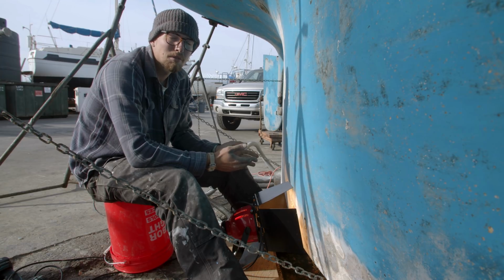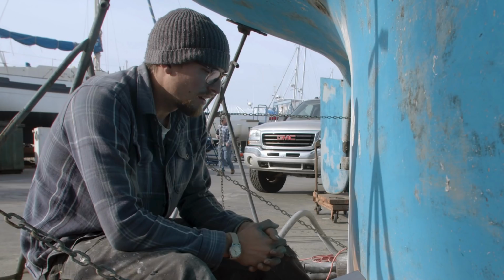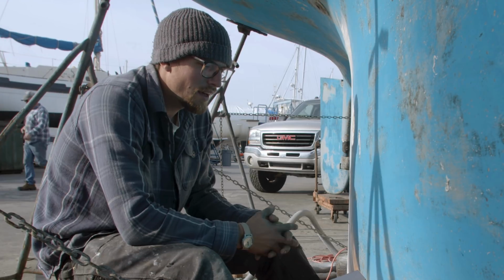So I freaked out, because it's a ginormous job to do a ballast replace on a boat, especially an encapsulated boat like this. It's really the one thing you don't want to have to do. In a lot of cases, people just scrap the whole boat at that point. So yeah, I kind of lost it.